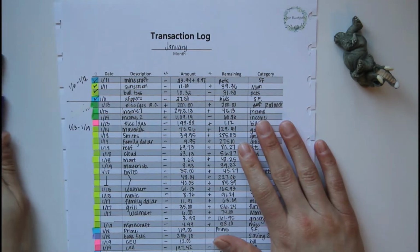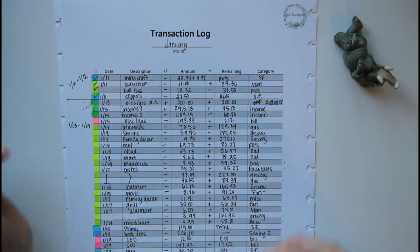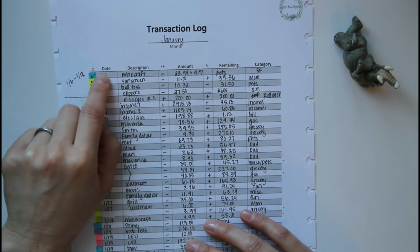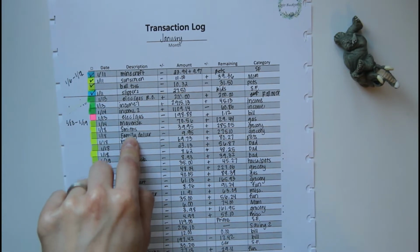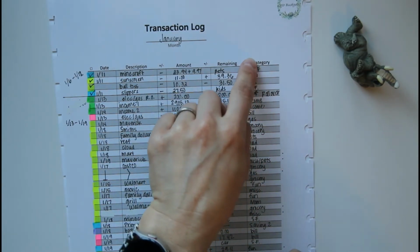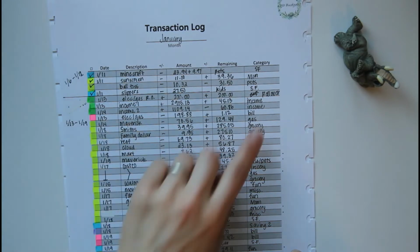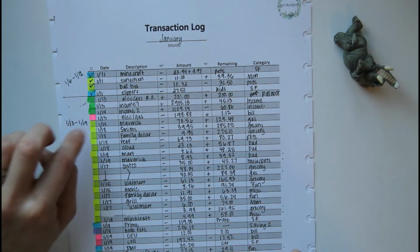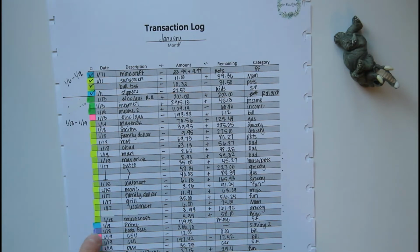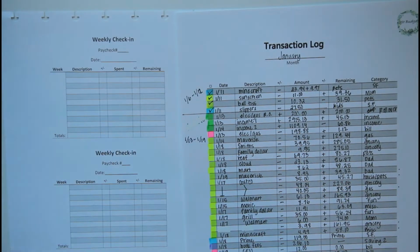I have my transaction log here. If this is your first time stopping by, this is a transaction log I put together for us to track all money flowing in, flowing out of our various accounts. The first column here is the date the transaction occurred, a description of the transaction, how much it was for, how much is remaining from the category that I had budgeted, and then the category that it falls into. I have this checkbox section over here and I color code all of the categories. Green is any income, pink is a bill, yellow is variable expenses, blue is a sinking fund, and purple is savings.